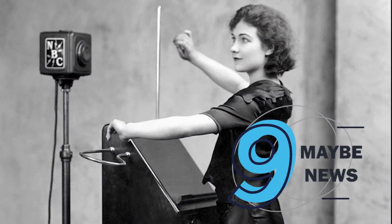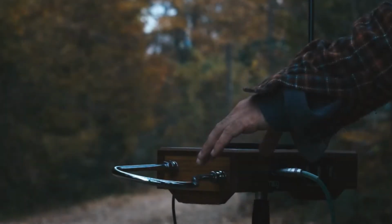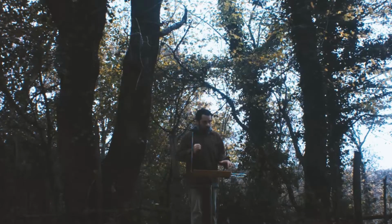Nine. Theremin. This instrument is weird because it requires no touch to be played. Instead, one produces sound by moving their hands in proximity to two antennas.